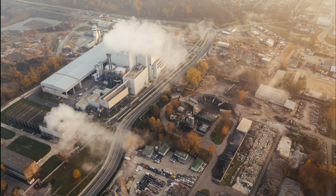Switching to renewable energy is essential for the world to stop climate change. Energy production is one of the largest contributors to climate change. So by converting to energy sources that do not harm the environment, we can greatly reduce greenhouse gas emissions.